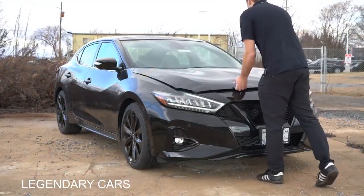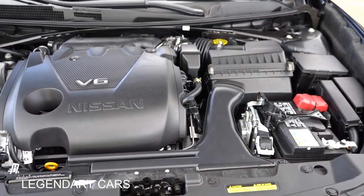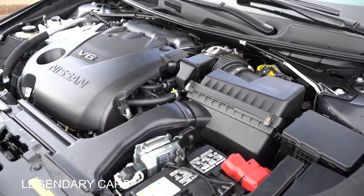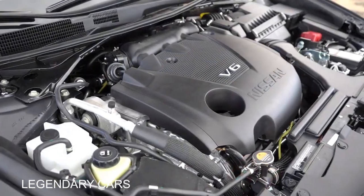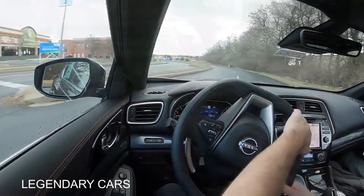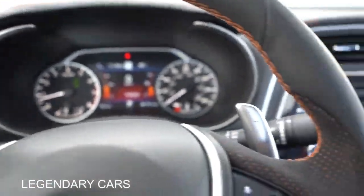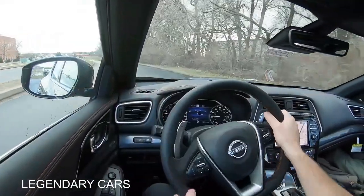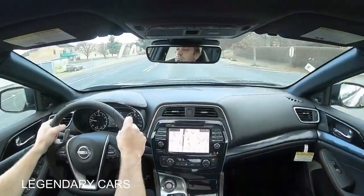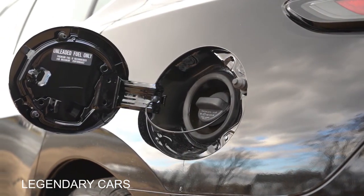But regardless of trim level that you go with, the power plant on the Maxima is going to be the same. Powering the beast is a 3.5 liter naturally aspirated V6, putting out 300 horsepower at 6,400 RPM, 261 pound-feet of torque coming in at 4,400 RPM. Power is going to be sent to the front wheels through a CVT with paddle shifters, which you guys know we will of course be testing out here in a little bit. 0 to 60 time coming in at approximately 5.7 seconds. Top speed, if you're interested, 133 miles per hour, with MPG numbers coming in at 20 in the city, 30 on the highway, taking premium unleaded fuel.